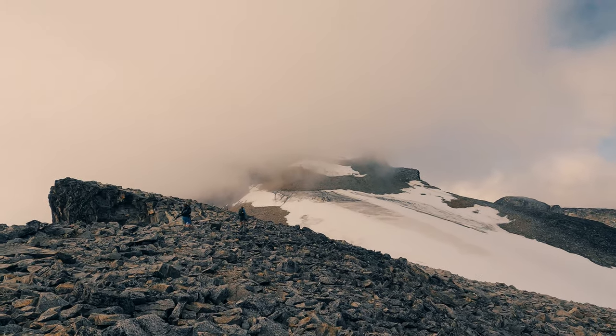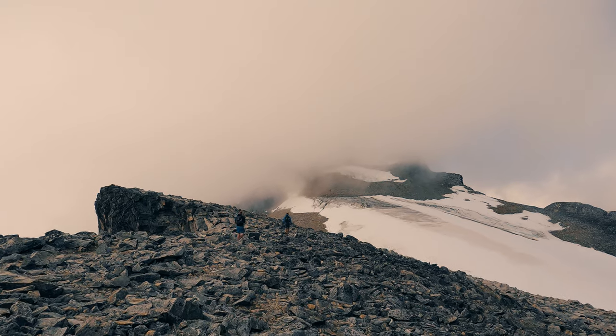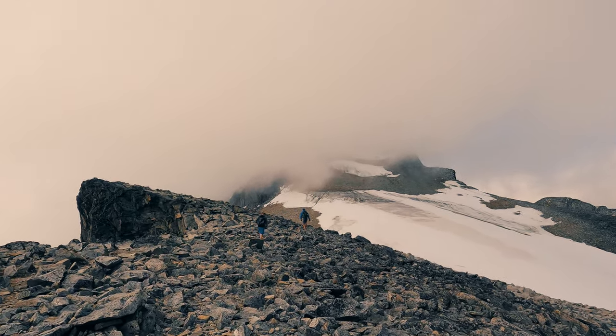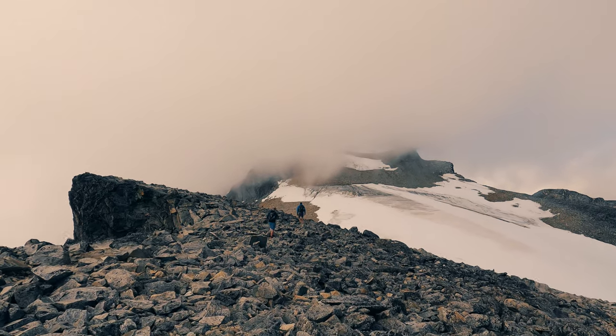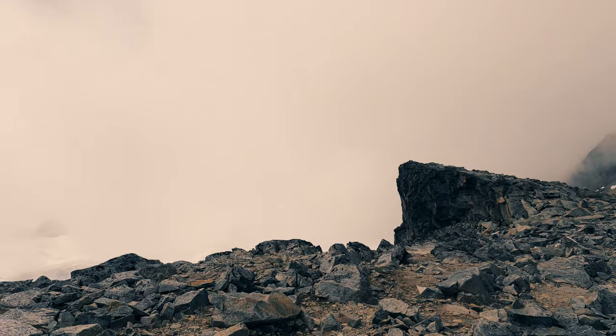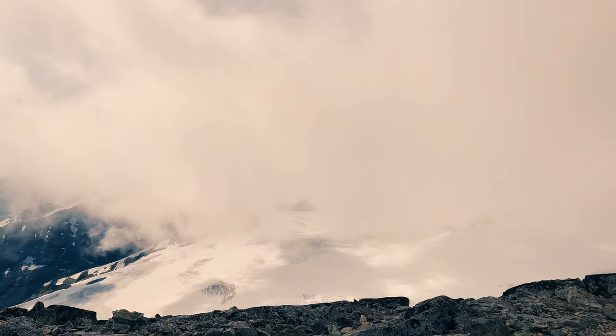Got some fog coming in. Hope it clears again. See the views from the summit. It's a really spectacular walk. Highly recommended.